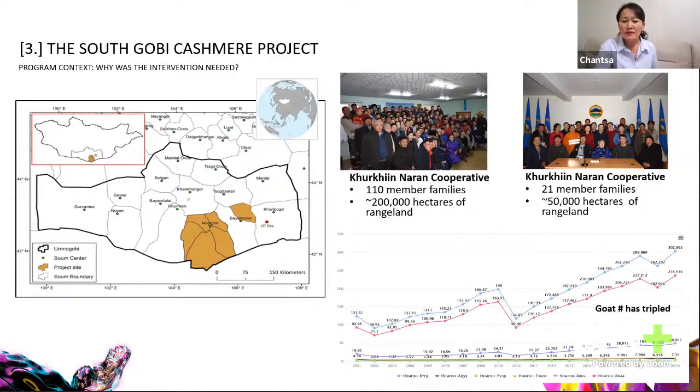So when it comes to the biodiversity in the ecosystem, increasing livestock numbers compete with wildlife over habitat and forage resources, especially during winter, which is a very critical time of the year when both livestock and wild ungulates depend on standing vegetation from the prior growing season. If you take this together, the increase of goat numbers and then the increase of the temperature and the changes in rainfall, you understand quickly why there was a deteriorating rangeland condition on the ground. This in turn meant a decreased quality of livestock and livestock products.